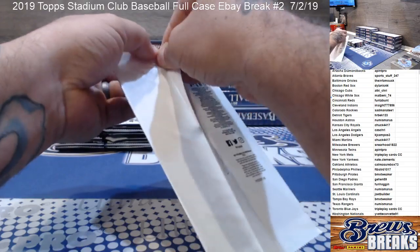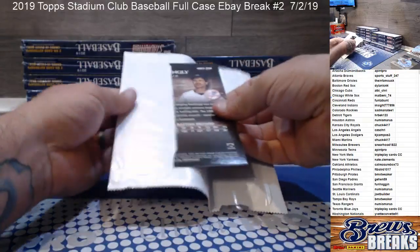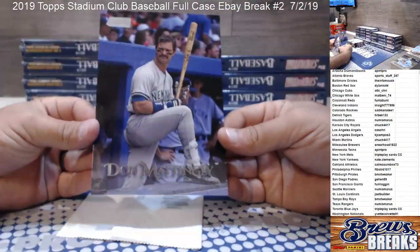Bowman Sterling is going to be phenomenal if the price doesn't go through the roof. Donnie Baseball.